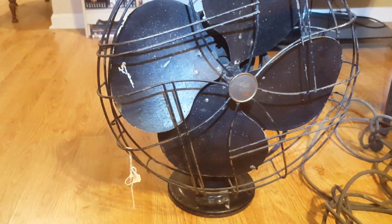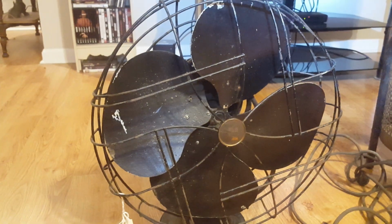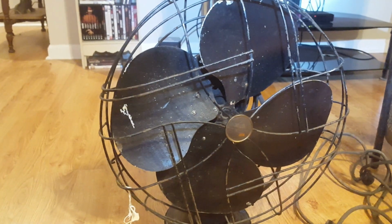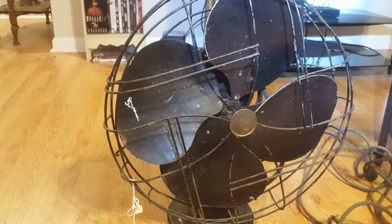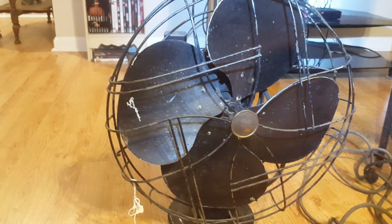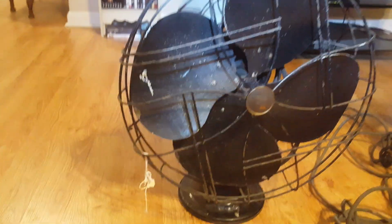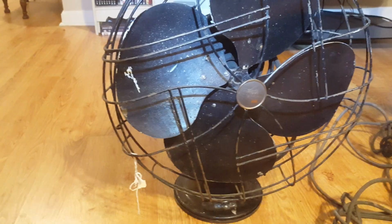I believe this is a 12-inch fan. They made these in different flavors. They made some in 12, I think they made them in 8-inch and 12-inch and 16-inch. This, I believe, is a 12-inch, even though the number on the motor doesn't agree with that.